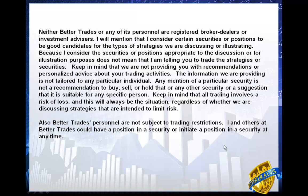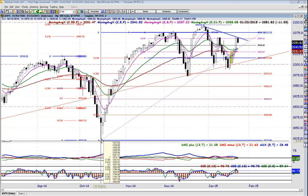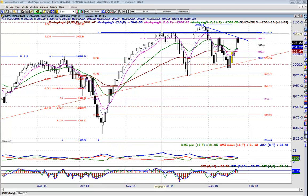All right. Let's go ahead and jump off of that. Let's go take a look at the S&P 500 first. Okay, so when we look at the S&P 500, guys, we've got our Fibonacci drawn on the S&P down here from this low that we had on at 1820 all the way up to the high we put in about that 2075, 2076 area. We pulled back.